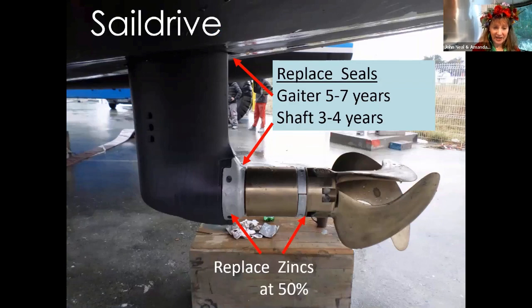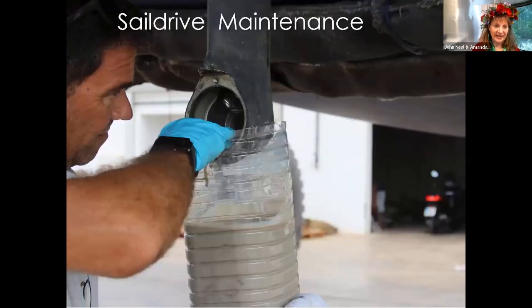Sail drives also require maintenance. They have zincs that need to be replaced, once again at 50%, and seals that need replacing every 5 to 7 years on the shaft and around the boat seal. So you need to be aware of maintenance for that. And here we have a sail drive that was just opened up and all this gunk pulled out. So something's leaked somewhere, and the boat needs to be hauled for service to do that.